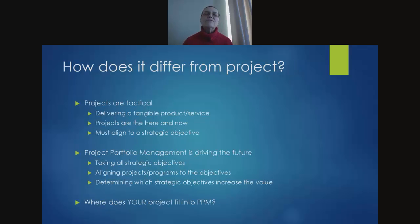So how does it differ from a project? Well, projects are tactical, but I do know that in the latest PMBOK guide, 6th edition, they're saying that projects need to align to strategy, and I couldn't agree more. They absolutely need to align to strategy, because if they don't, then why are you doing it? So as a project, as I mentioned, you are tactical. You're delivering a tangible product or service, something that I know that's going to happen at the end.